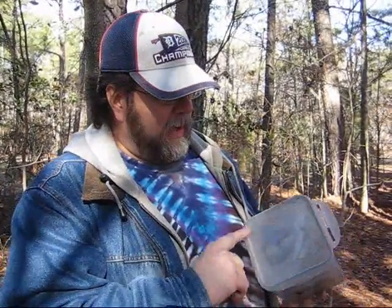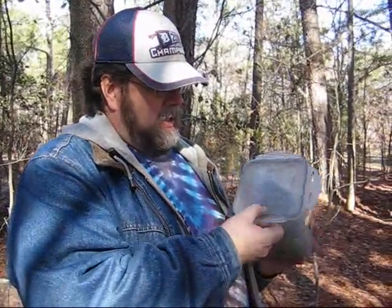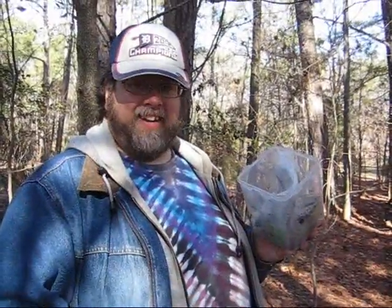Now this is a geocache that is known as a regular size. This is a lock and lock box. These are a little better, a little more waterproof than what you would find with Tupperware. The cool thing about lock and lock boxes is they have a seal all the way around them, and you can open them up just like that.